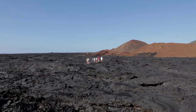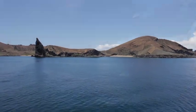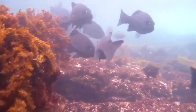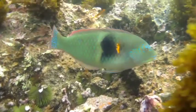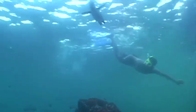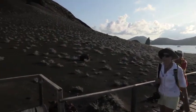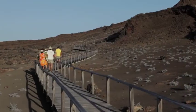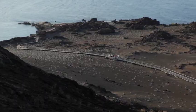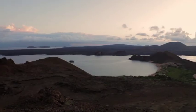After a morning exploring this seemingly liquid landscape, we're ready for a swim and snorkel. The nearby island of Bartolome provides the perfect location. We're likely to be joined by penguins. We go ashore for a hike to the top of Bartolome, using a wooden stairway over the fragile volcanic tufa. Bartolome is actually a giant cinder cone, a fact that becomes apparent when we reach the top and look down its flanks to enjoy one of the most spectacular views in the entire archipelago.